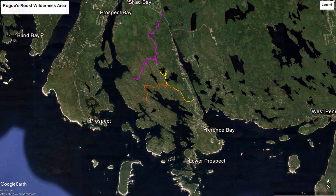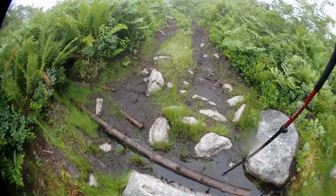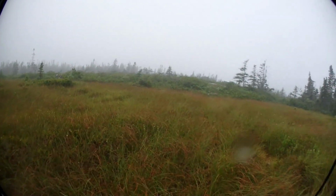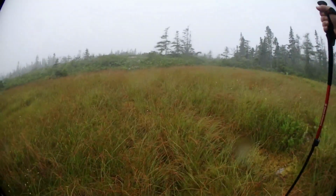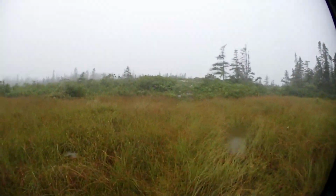Over the course of the summer and early fall, I made 3 separate trips into the Rogues Roost Wilderness Area. The first was on a foggy day, July 29th, 2017. I entered the wilderness area from the north side at the cell phone tower off Terence Bay Road. Some evidence that humans have trod here. My goal that day was to reach the Rogues Roost Overlook, a journey of approximately 14 kilometers there and back.